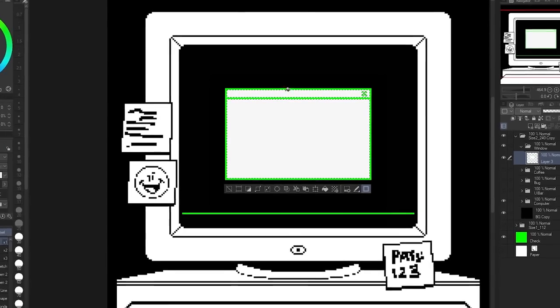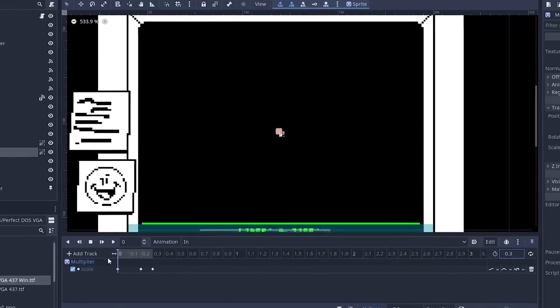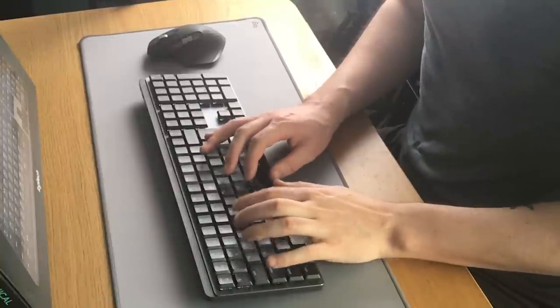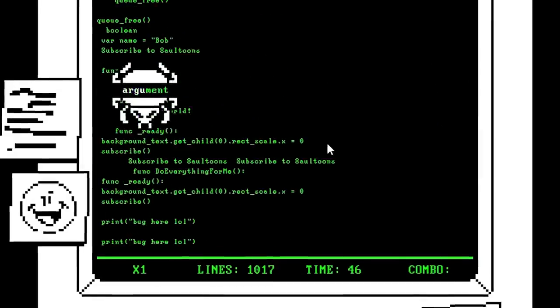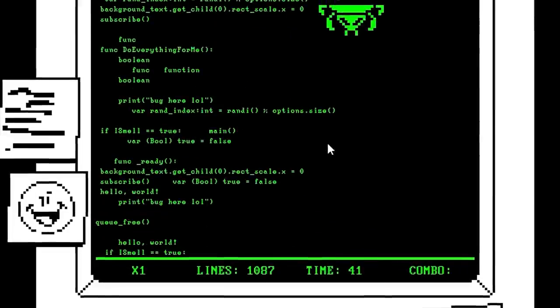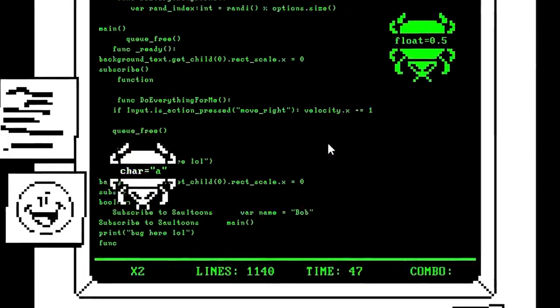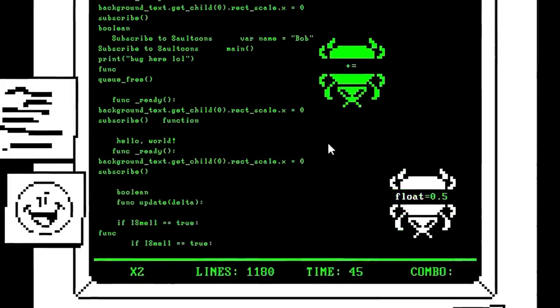So after that, I started working on the pop-up, which was fairly simple. Then all I had to do was set it up and animate it in Godot. So I programmed these events in as well as a multiplier system. So when you do consecutive events, you actually get a score multiplier as some sort of reward. I got the window pop-up working with text that changes color when you type in the correct prompt for just a little bit of feedback because I thought that really needed it.